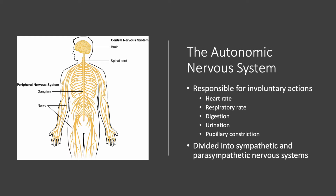Now that we've seen how the autonomic nervous system fits in with the rest of our body, let's take a look at what functions it has. The ANS is responsible for the involuntary actions of the body that you do without conscious voluntary control. The ANS innervates cardiac muscle, smooth muscle, and many different glands inside your body. This includes regulating heart rate, respiratory rate, digestion, urination, and pupillary constriction.